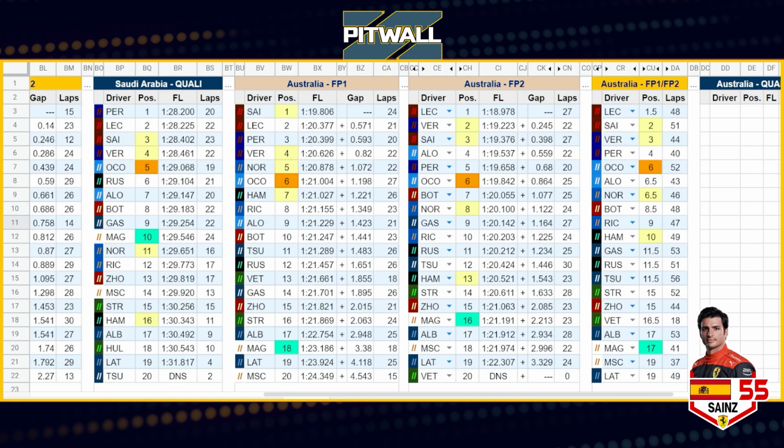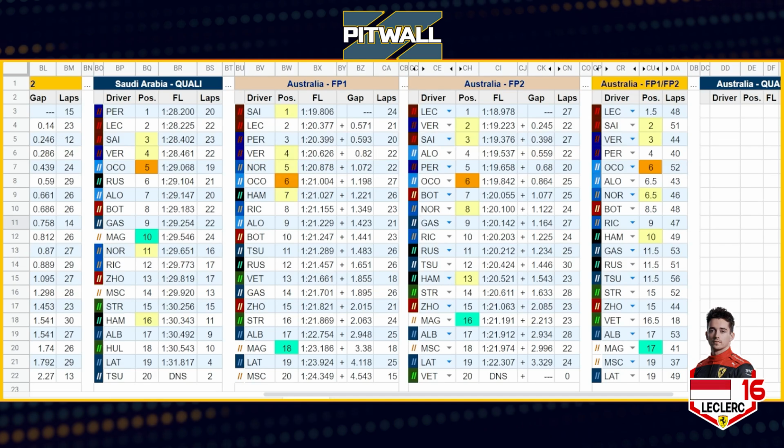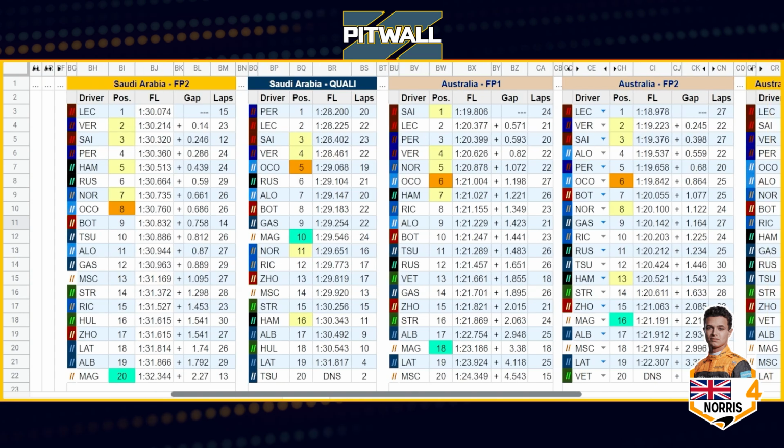We have Sainz, who was able to have the top time for the first time in any free practice session while at Ferrari. And then, of course, Leclerc took that back. That means it's a Ferrari 1-2 with Verstappen and Perez right behind. We do see good results from Norris. If we scroll back over, he was 7th in FP2 for Saudi Arabia.